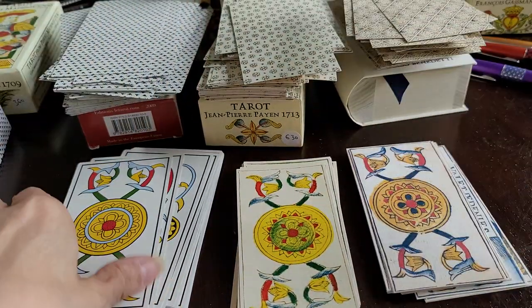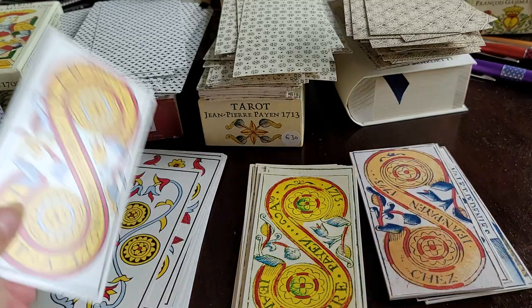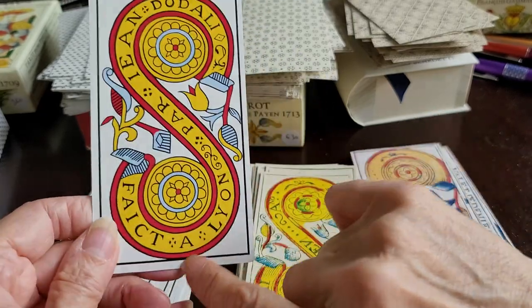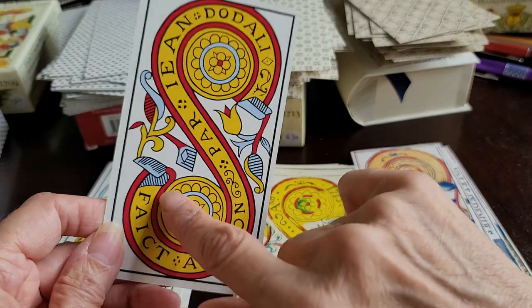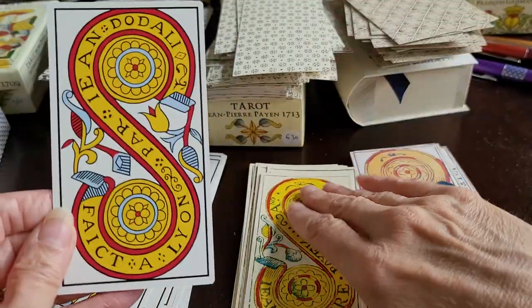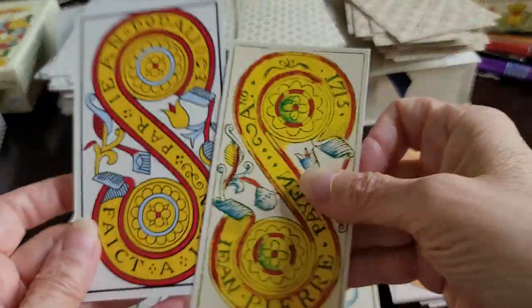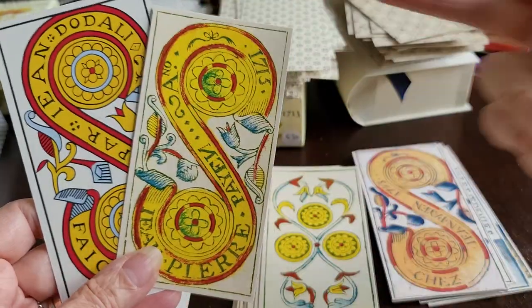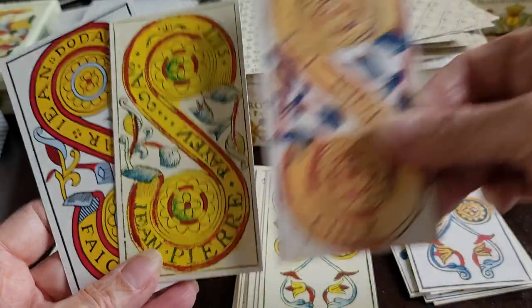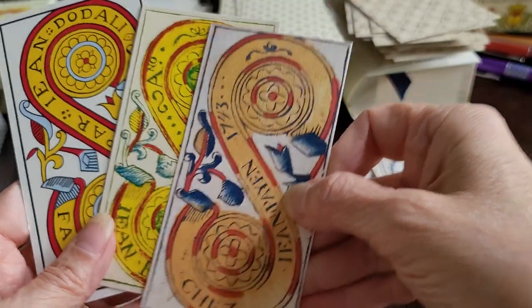So let's take a look at the Two of Coins of the Dodal. Again, as I mentioned, it says Dodali, as though created or fabricated in Lyon by Jean Dodali. So could Dodali just be the product for export to Italy, trying to appeal to the Italian masses, but done by the same people? Here we have 1713 by Jean-Pierre. Here we have Jean Payen rather than Jean-Pierre.